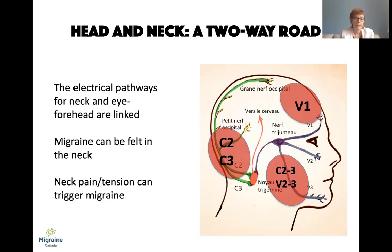So that means that the pain of migraine can come from the soup in this area and can actually be felt at the back of the head. But the process can also be reversed. So you can actually have tension in your neck that triggers the migraine attack because it irritates the system. So both ways are possible.